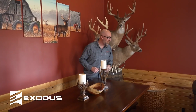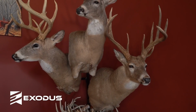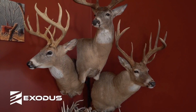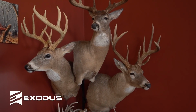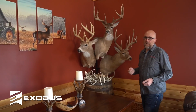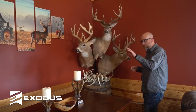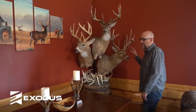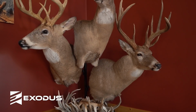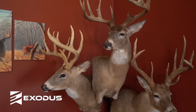So over here, this is a deer that we had named Fireworks. He had lived on the farm since he was probably 2, and it was a big pursuit. Both my son and I were after this deer, and we had battled a couple really bad cases of EHD. One morning I was in the stand and the sun comes up and I was watching some deer on the ridge, and this deer was bedded about 80 yards in front of me. I watched him try to get up and fall back down, and he was up and he was down, and I immediately knew that he had contracted EHD.